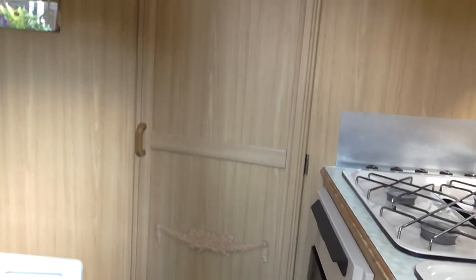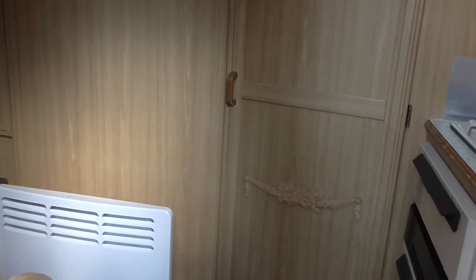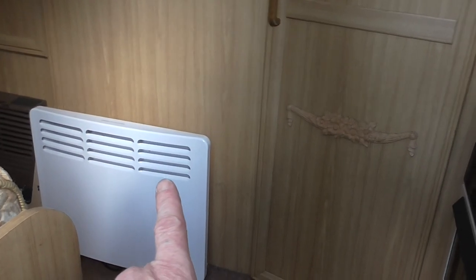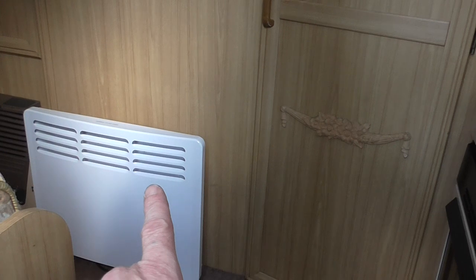That brings you around here to what is the shower, toilet and sink. That there is just a spare plug-in heater, electric heater for the awning. We'll get to that in a second. So on the light above, all the lights work.